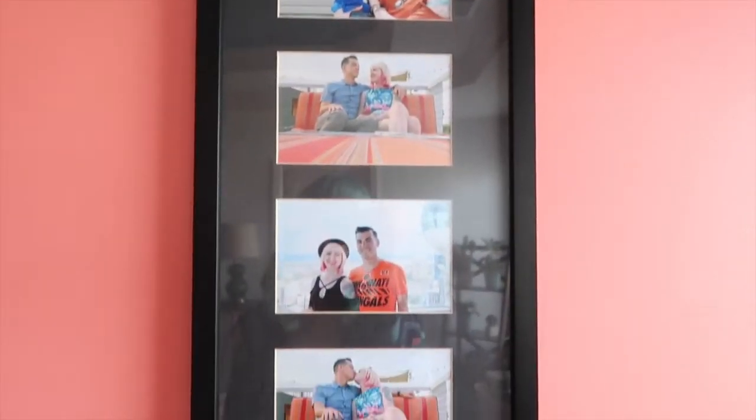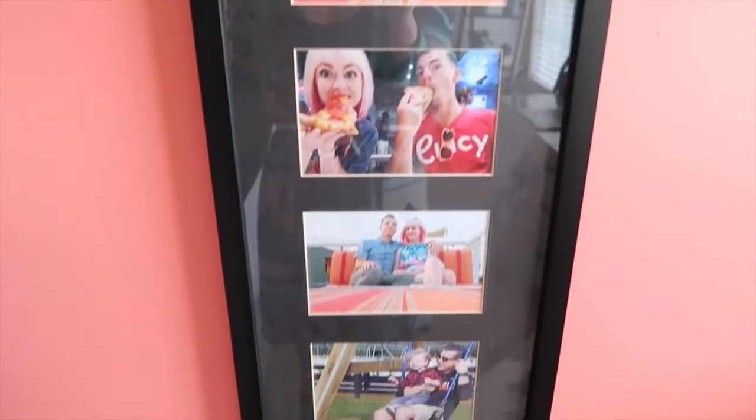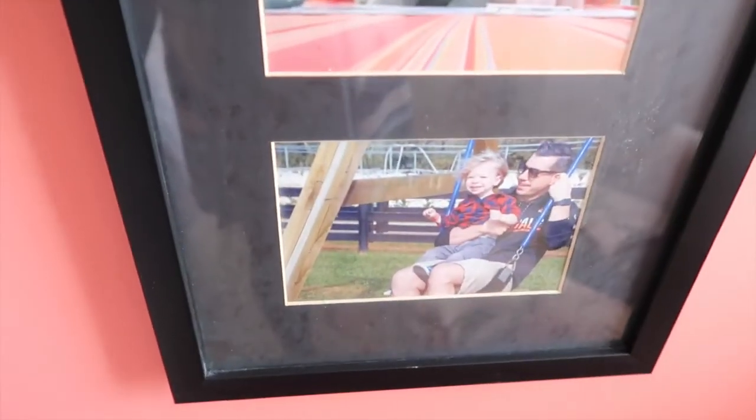And this is just a picture frame. A lot of our pictures from Vegas when we went. And then some from the pumpkin patch last year.